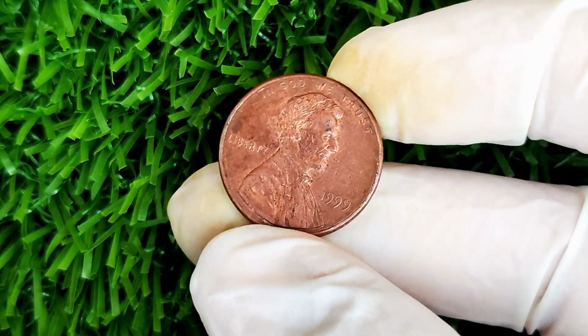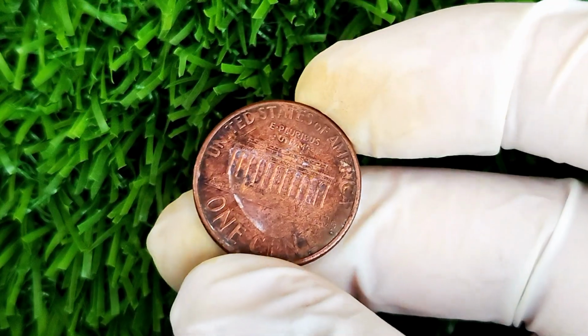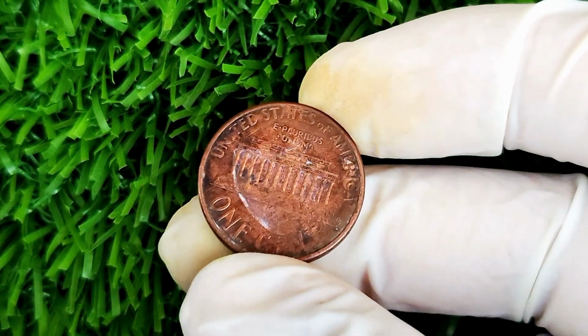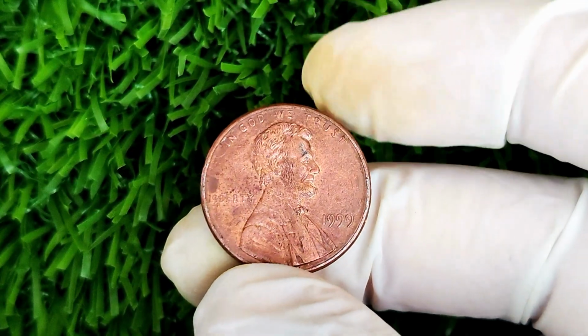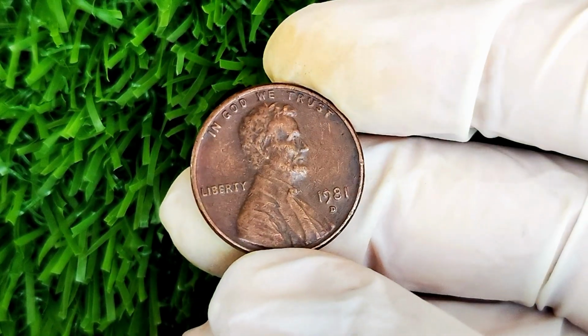So the next time you see a penny dated 1999, don't ignore it. Pick it up. Hold it close. Study it carefully. Because this exact penny could be sitting in your drawer right now, and it's worth over $1 million. It's worth up to $1.5 million.